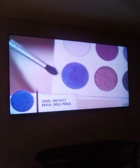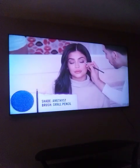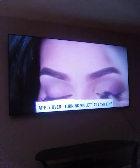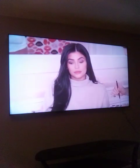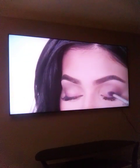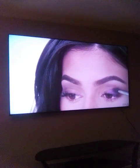The next color I'm going to grab is Amethyst. And I'm taking a small pencil brush and I'm going to go right over that same color but closer to the lash line. I'm not going to take it up into the crease. This has a really pretty, almost grape sheen to it. It reflects tones of a more blue undertone purple, which is really, really pretty.